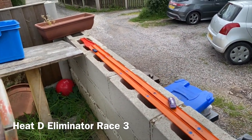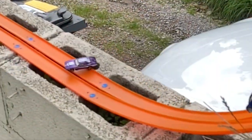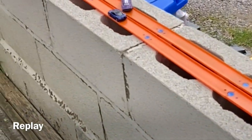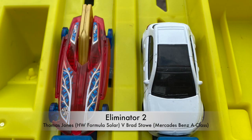Can we have another look at that, please? There he goes. He's across the line. And let's get a look up there of what happened. As you can see, look, he's drifting. And there's the collision. There's the flag. And unfortunately, once again, it's an early exit for a seed.